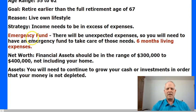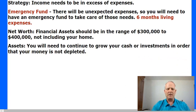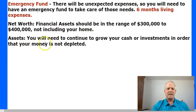I recommend everyone have an emergency fund, at least 6 months living, and it'd be a good idea to have a net worth of financial assets in the range of $300,000 to $400,000, not including your home. Remember, when you're talking about retiring, your money has got to last you for at least 25 years or so, depending on how long you live after retirement. Your assets need to continue to grow.